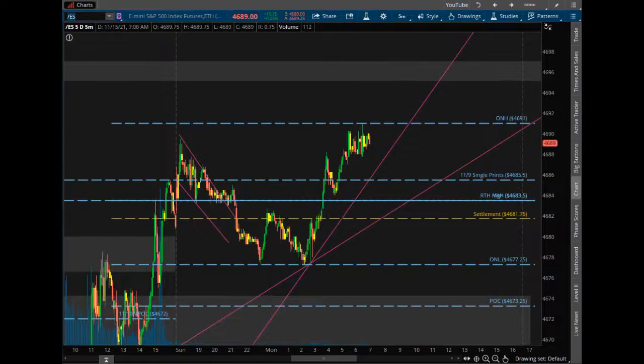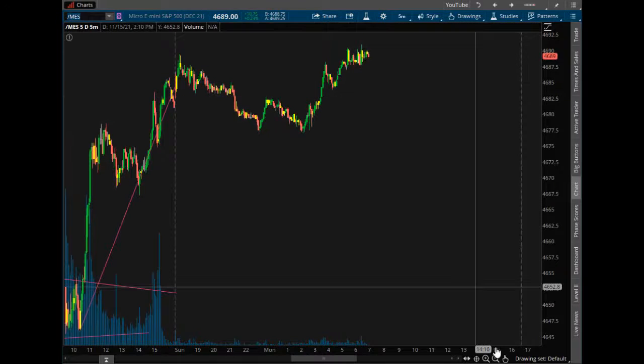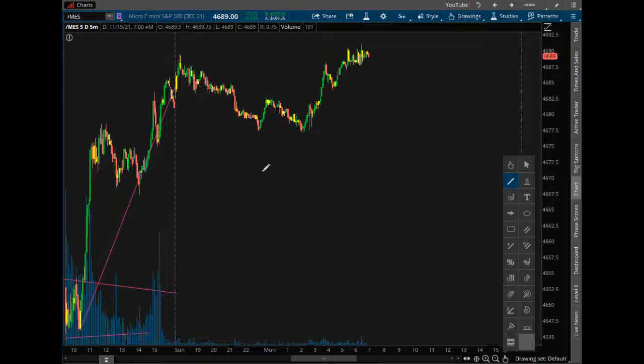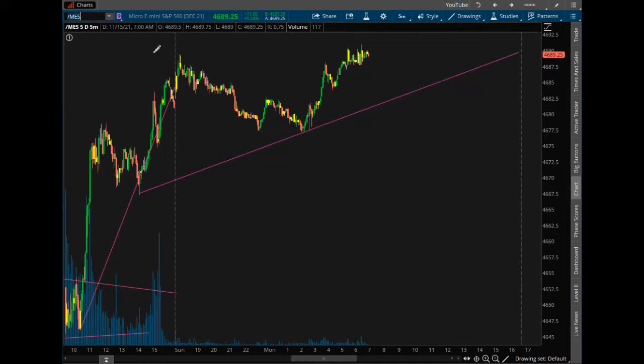All right, let's take a look at the MES and see how it's doing this morning. Similarly, keep an eye on your geometric lines. There's an intermediate geo here from the overnight session. So see how that holds going into today. If it stays above it, generally look at it as constructive.